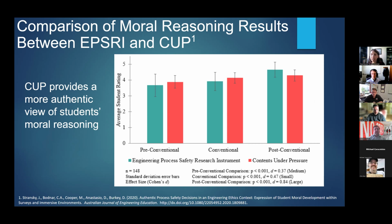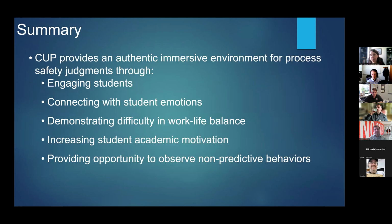And what we want to advocate for here is that we're not saying that our game is going to move individuals, or that it should require individuals, to go to a certain type of moral reasoning. What we like to use the game for is a tool to give students an understanding of where they are in terms of moral reasoning, so that they can be more reflective on their choices as they enter into professional practice. Next slide, Matt.